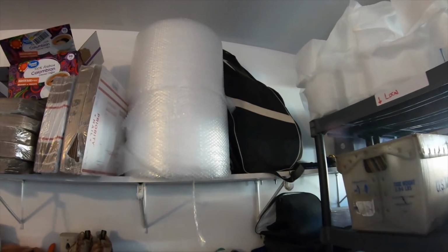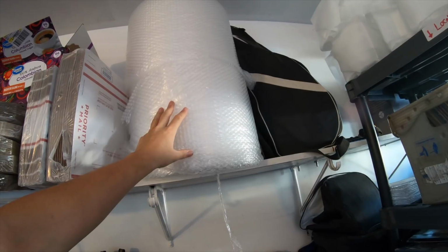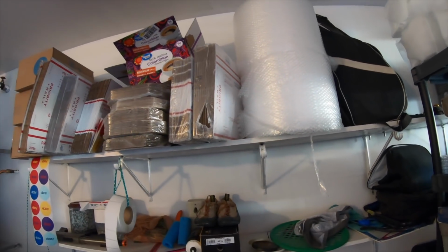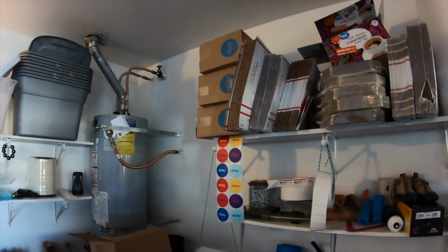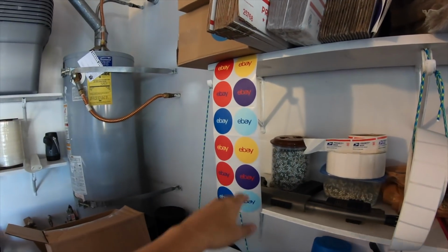Somebody was asking me about this too. They said, where are you getting bubble wrap so cheap? I can actually get 4 rolls this size for $27 shipped. And if you're paying more than that, reach out to me. I'll get you a link so that way you can buy some. But yeah, extra boxes. We have whiteout labels here, USPS labels here, and then eBay labels there.